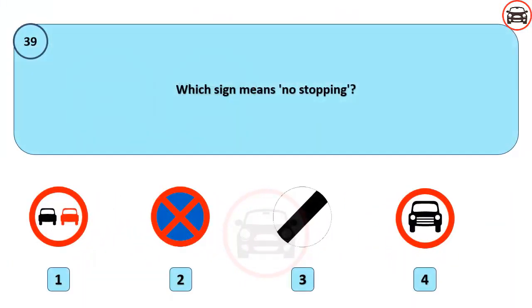Which sign means no stopping? 1, 2, 3, 4.